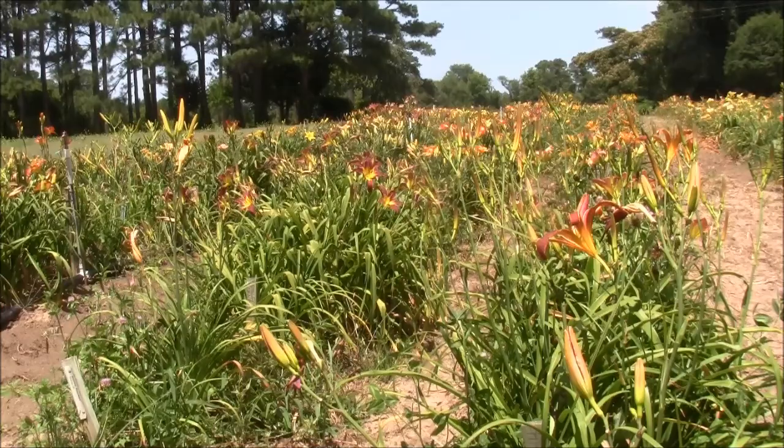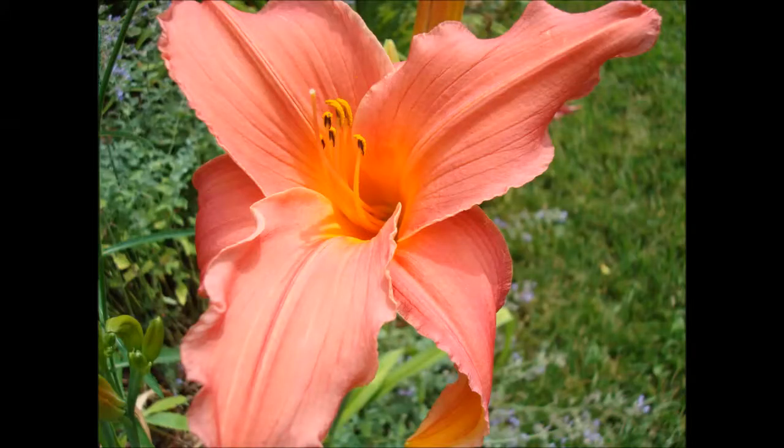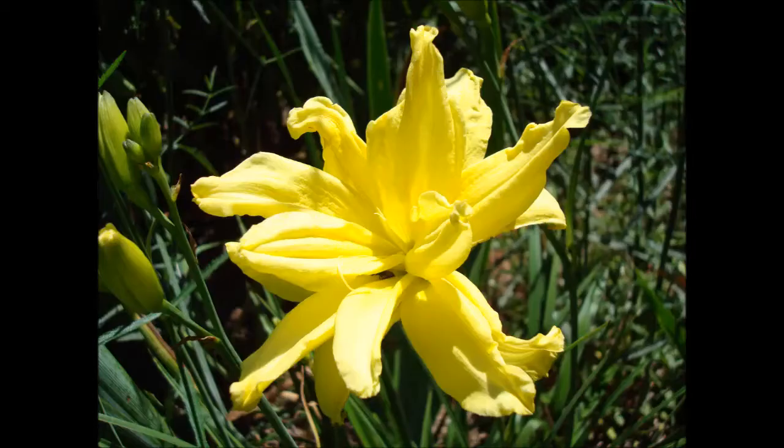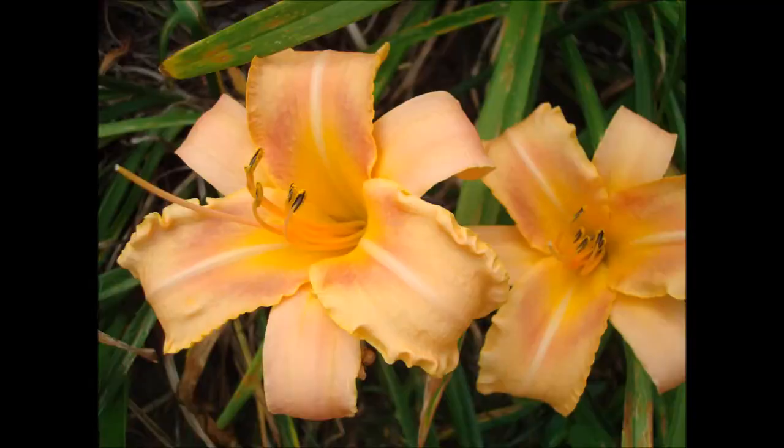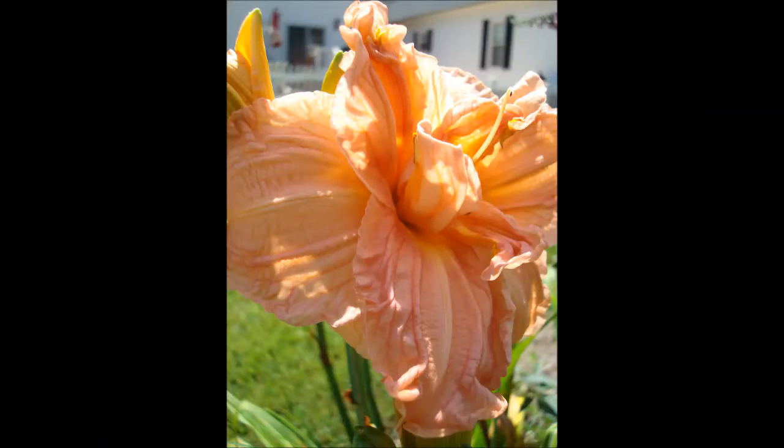But each blossom only lasts for just one day. And that's it. It's a very brief life. In a way, if you think about it, life here on earth in comparison to eternity is a lot like a daylily. We have a very short time to bloom, to let the world see what God has done in us.